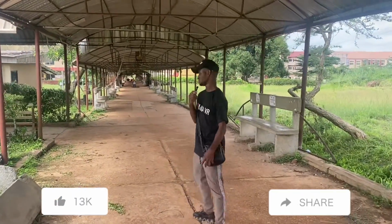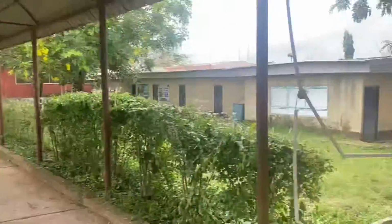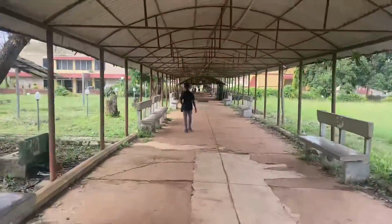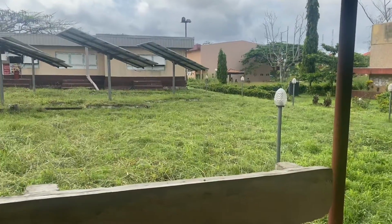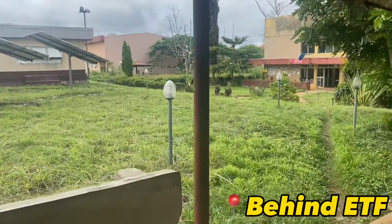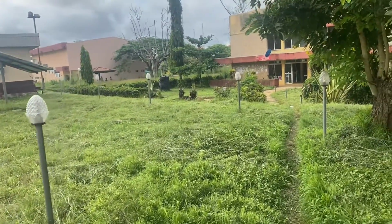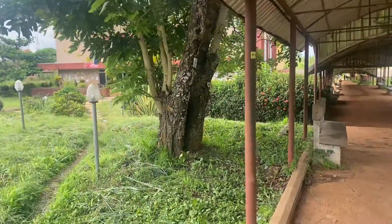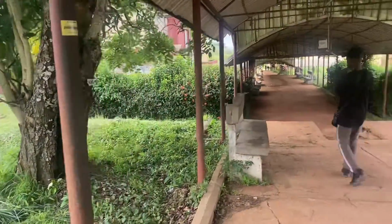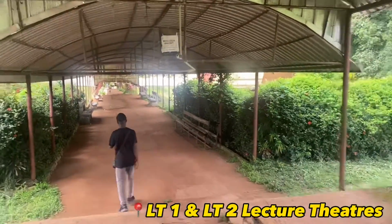Now let's check it out. All right, so we'll be showing the back of ETF. So the ETF building, the back of it, there's the back of a fast food joint. Then to my right, you're going to see another fast food joint there. And yes, this is also a lecture theater. We have LT1 and LT2. LT1 on my left, LT2 on my right. You get the point. All right, so don't get confused.